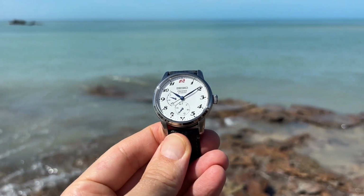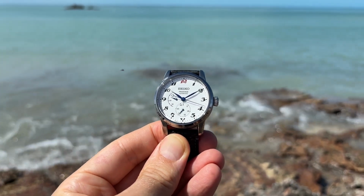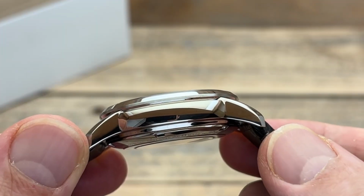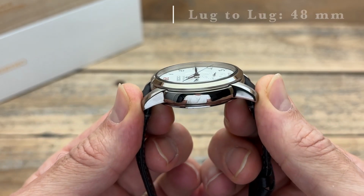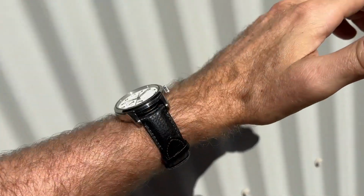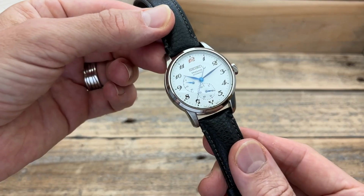But I think they've chosen a really nice set of dimensions as well, because not all watch brands, when they do these vintage reissues or vintage inspired watches, pick the right dimensions. For me, this is actually perfect because the case itself is 40.3mm, just over that 40mm range. The height of the watch is 13.2. It has a lug to lug of 48, a 20mm lug width, and a weight on the supplied strap with its deployant clasp of 92 grams. And when I put it onto my 17cm wrist, I think it suits me. I love these dimensions. The 40 by 48 is always a sweet spot in my mind.